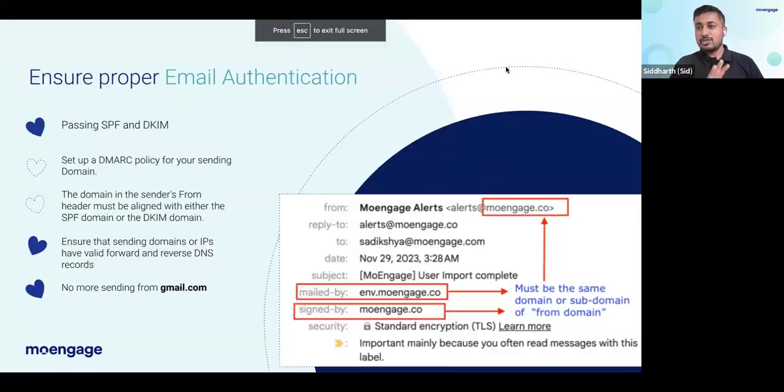So going back to the slides in the presentation, the first part is ensuring you have all the authentication protocols in place. The second step, and the most important, is to ensure the domain from which you're sending, the From sender header, is aligned with your SPF domain or DKIM domain. What does that mean? In simple terms, if you look at the image on the right side, the email I have been receiving is from moengage.co. It needs to be aligned with my DKIM or SPF reports, which means the mailed-by or signed-by needs to be the same. So that's one of the important aspects you need to rectify during the phase where you're trying to meet these requirements.